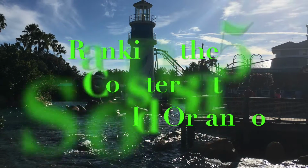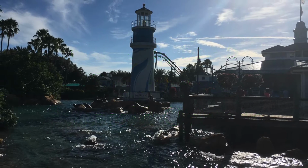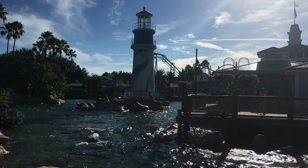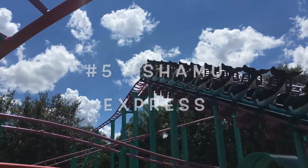Hello, it's the Coaster Craze, and today, in my newest park ranking, I'll be ranking the coasters at SeaWorld Orlando, the flagship SeaWorld park. So let's get started with number 5, which is Shamu Express.